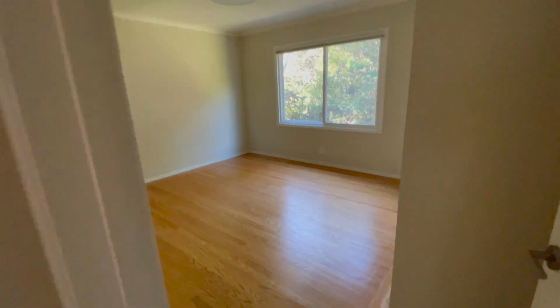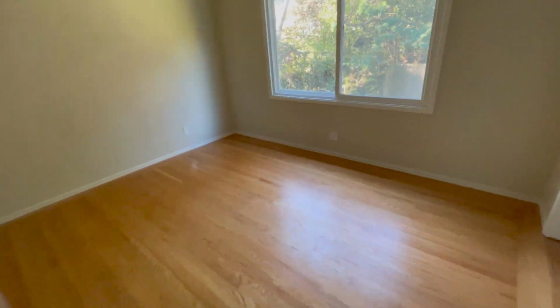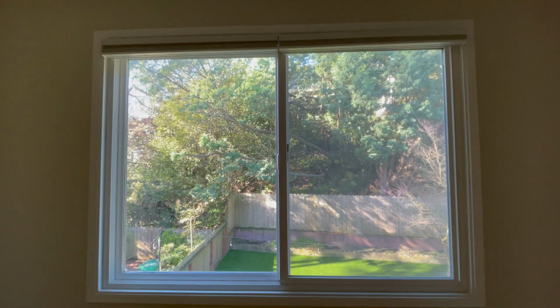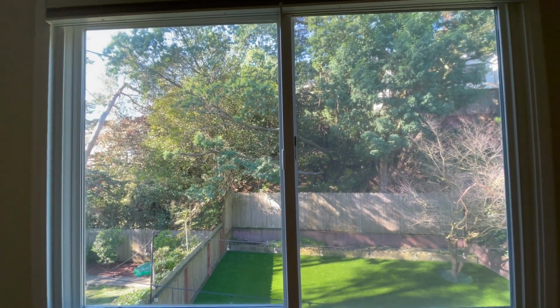Yeah, nothing in this room. Well, I added this, this is my office. I added this little outlet and Ethernet under the window for my desk, which is really nice. So this is the view from my desk, which is pretty amazing. Really fortunate.